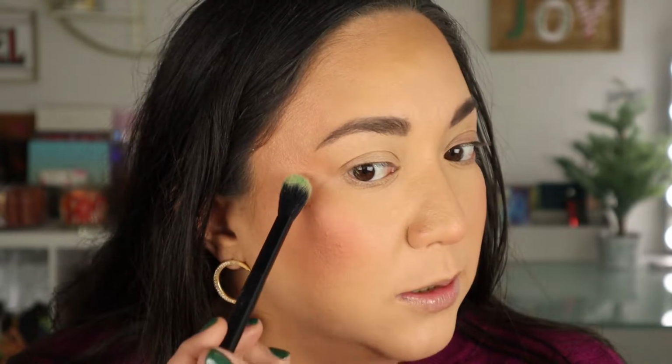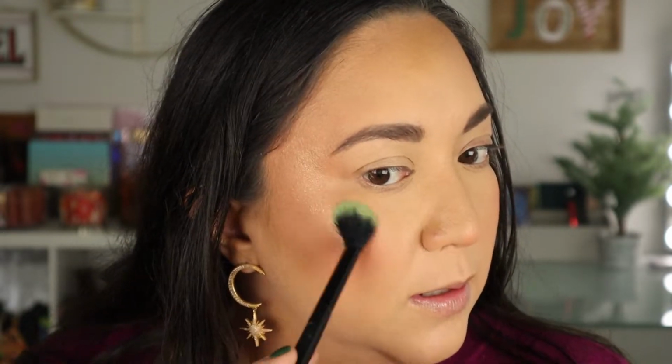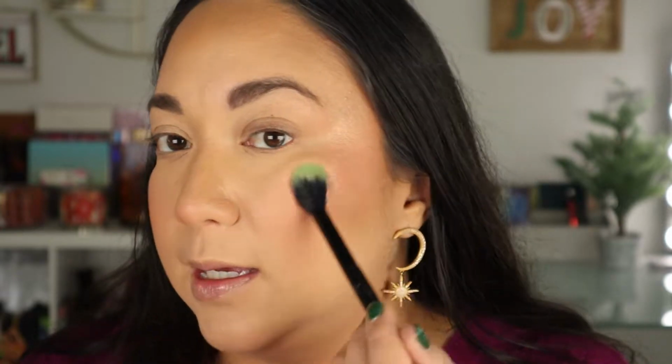Looks like this. I just have a harder time with loose highlighters and they can be kind of messy, but I know they can give such beautiful glow. Like, wow. And Juvia's Place highlighters are really reflective. So I'm just gonna use what I put on the brush for each side because I don't want to get this out of hand, because I can go really out of hand with highlighter. Ooh, that's a pretty shade.